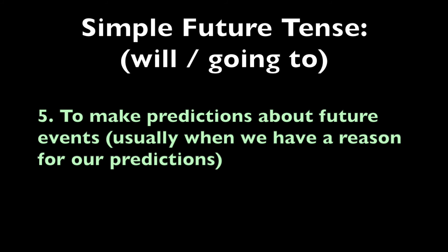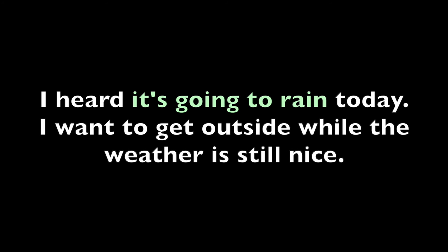Number five, to make predictions about future events, usually when we have a reason for our predictions. Example, I heard it's going to rain today. I want to get outside while the weather is still nice. So in this example, I use going to because I have a reason to think that it's going to rain. I probably checked my phone and saw the forecast, saw that it was 90% chance of rain or something like that. So when I'm making this prediction, it's not just a wild guess. I have a reason to think this.